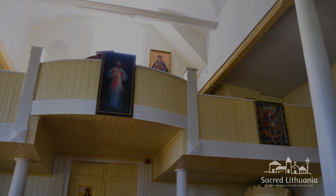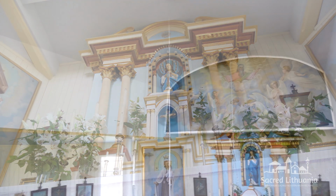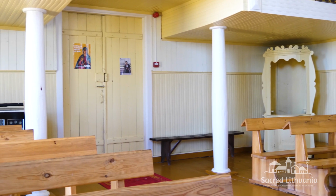The great altar is simple, of modest Baroque forms. In 1970, the church was again renovated. Its interior was decorated by the local artist Slivauskaitė.